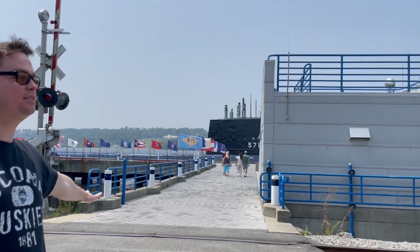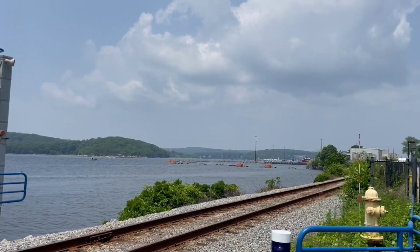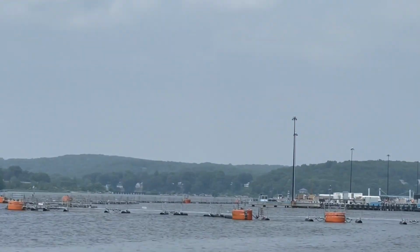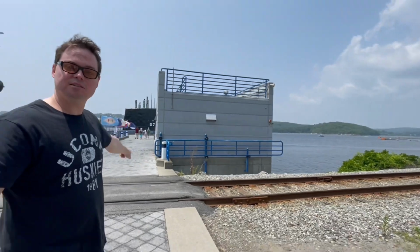So this is the Thames River right here, right before the Long Island Sound. You got the naval submarine base down yonder, and the active fast attack submarines are right down there. They come out from port over there, up the Thames River, out into the Long Island Sound, and out to the Atlantic Ocean.